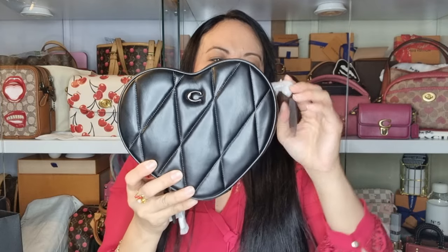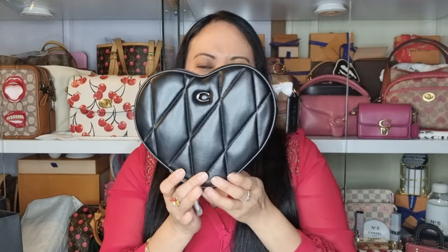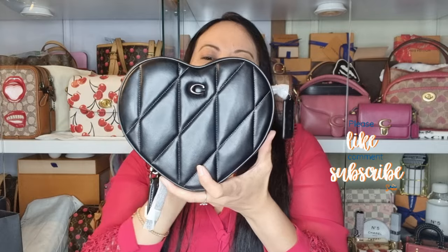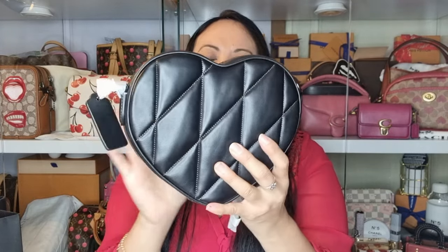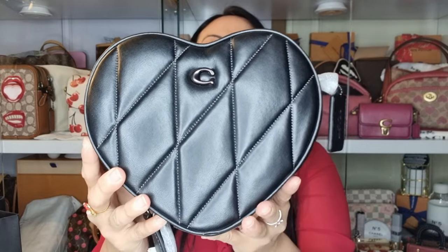I have been lusting after this bag since, as I say, I first saw this on YouTube, and I was hoping that we would get it, and we got it here in Australia probably a couple of weeks ago. So yes, here it is. This is the bigger size. It is so beautiful. So let me just show you a closer look.